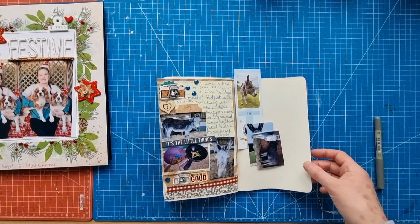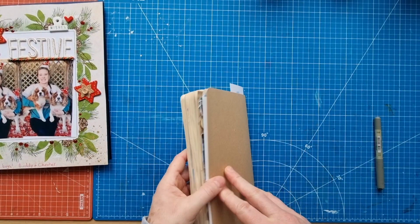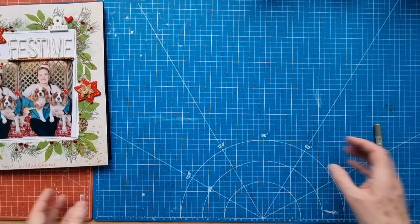it's not a volunteer day at the sanctuary. It was a social visit. So that's the end of my traveller's notebook for this time. I've got two pages left in there, so we'll see how that goes. Hopefully I'll get two more days in there.